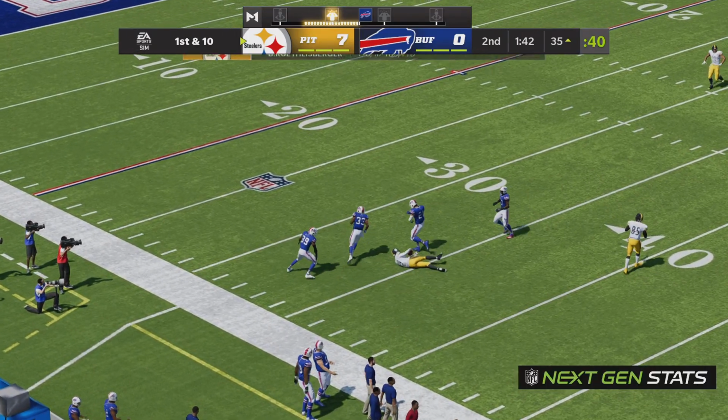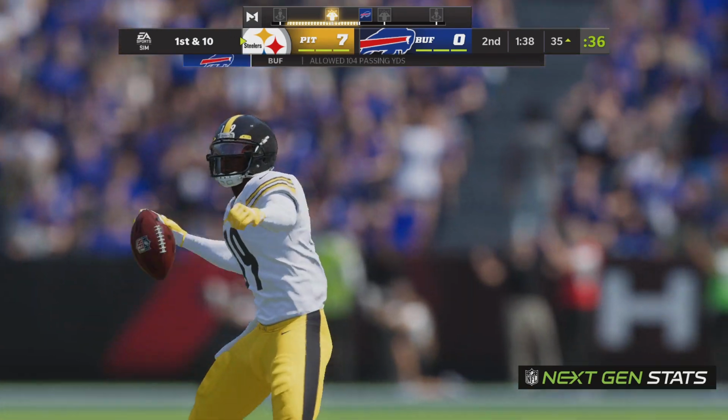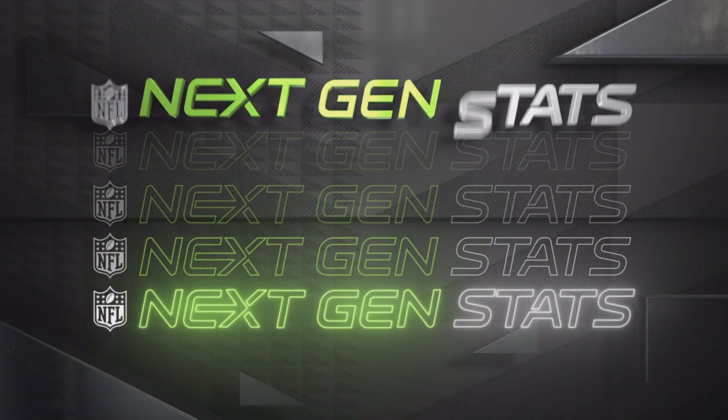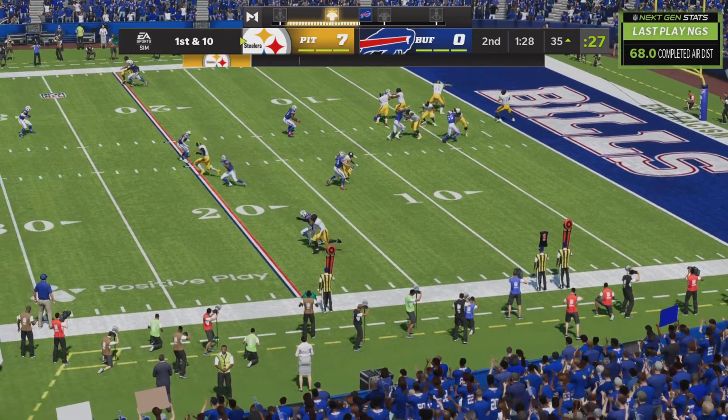It got his man, complete. And all the way down to the 35. Well, for Ben Roethlisberger, he had the elbow reconstruction back in 2019, but he does not appear to have lost much at all, as that was a rocket.